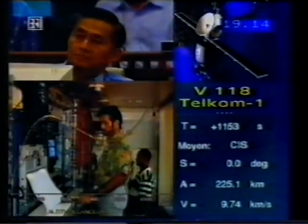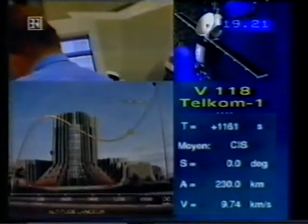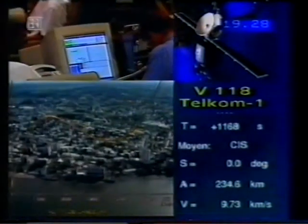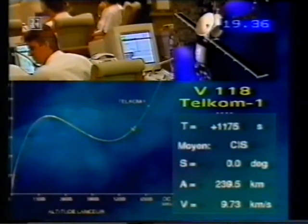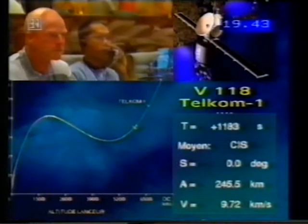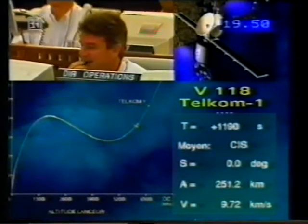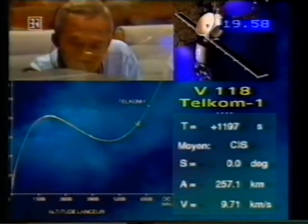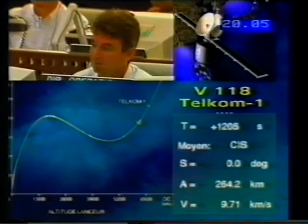Now we have the SCAR procedure in process between now and separation of Telecom 1 in a couple of minutes' time. Yes, this SCAR phase is a very important phase now. Of course, the third stage powered flight phase is very important. Now, the electronic brain of the launcher controls the orientation and separation sequences for the Telecom 1 satellite. It prepares the separation for the Telecom 1 spacecraft. And we achieve this using the gaseous hydrogen through the attitude control subsystem thrusters of the third stage. We should have separation in just under a minute.